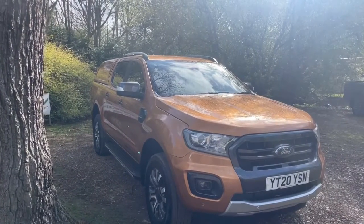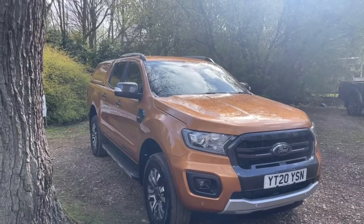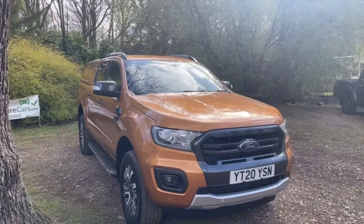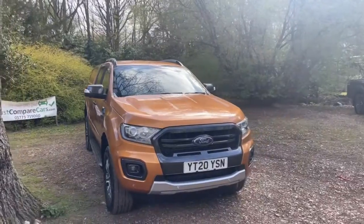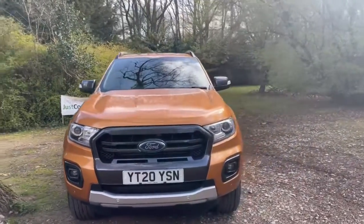As I go around the vehicle with you today, we'll look at all the panels individually, looking for any marks, scratches or dints. We'll have a look at the wheels and the tyres, looking at the tread depths. We'll have a look in the back, then we'll have a look inside the vehicle, looking at the seats and the functionality inside. I'll even tell you what it smells like in there as well.